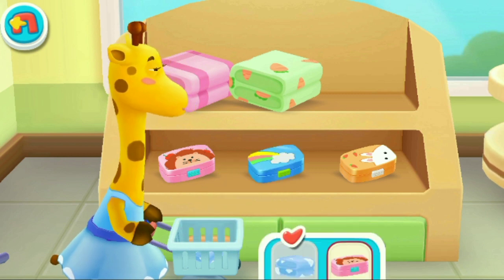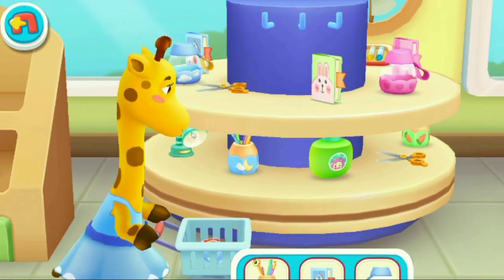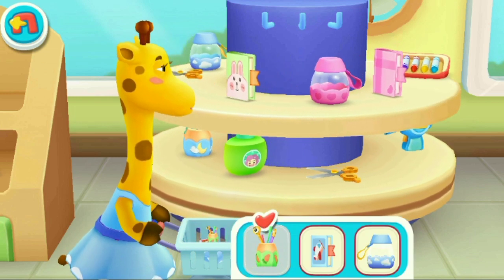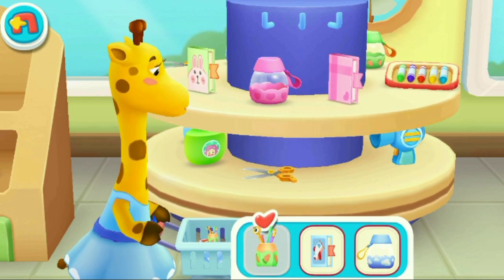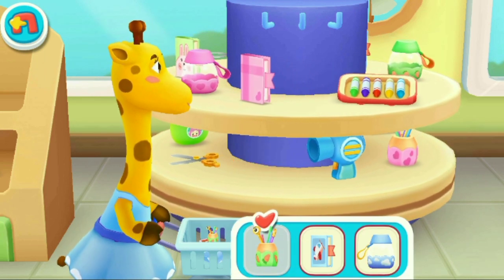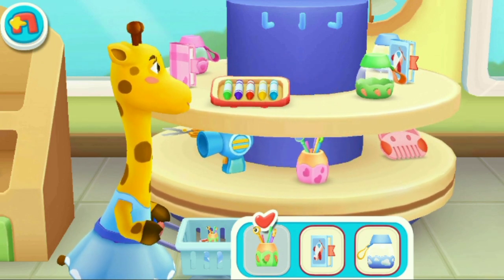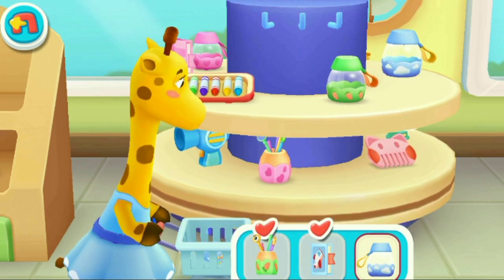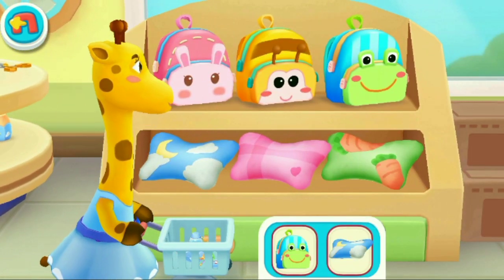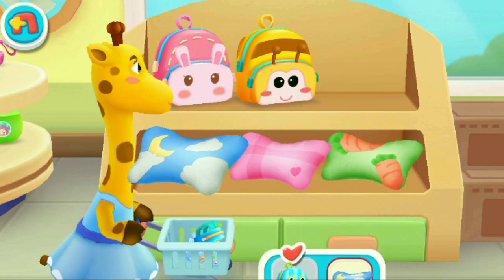I was looking for pencil case. That's not what I want. Pencil case. Pencil cup. Crayons. That's not what I want. We haven't finished. Notebook. Water bottle. School bag. School bag. Pillow.